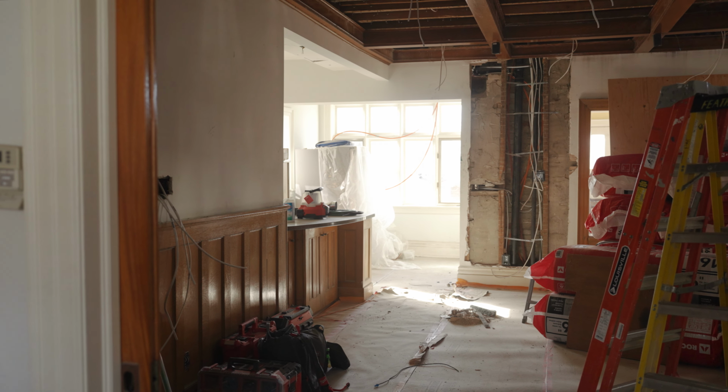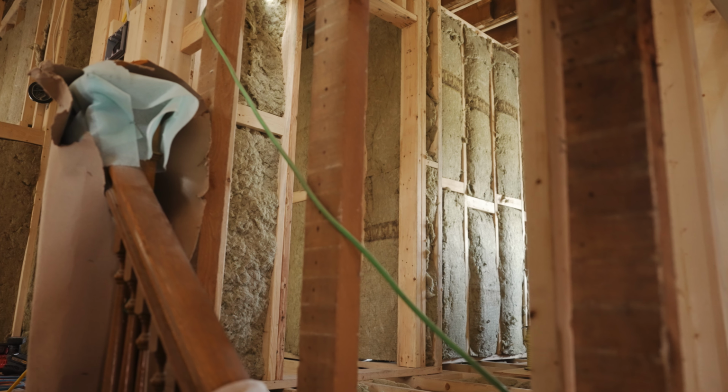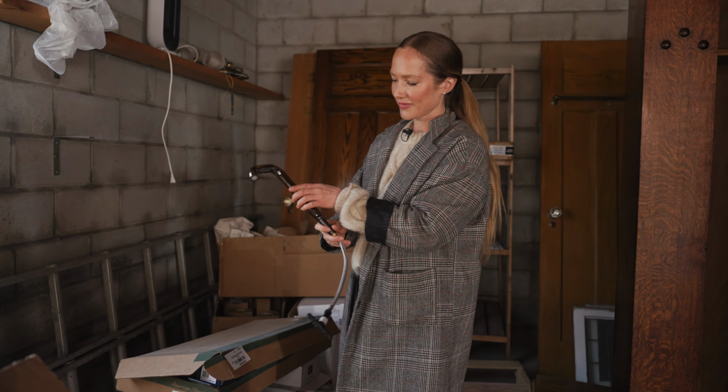We had to re-sister all of the joists. We had to replace all of the knob and tube wiring. There was no air conditioning. The heat was all radiator, old heating, and we are keeping the beautiful radiators, but we are also updating it to today's standards.